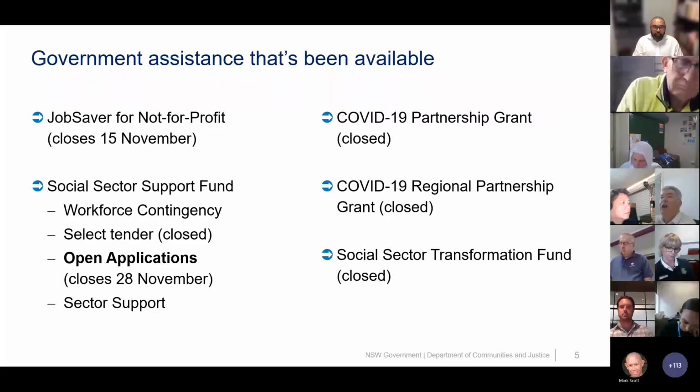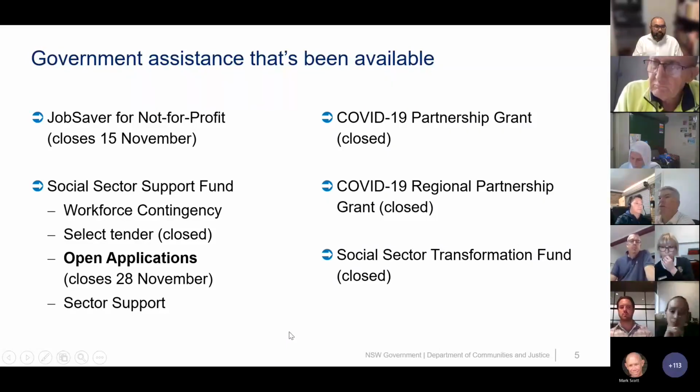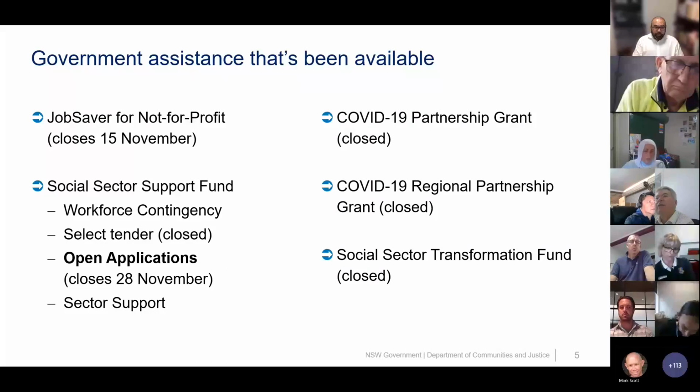There in the website for the support fund, there's various links to the JobSaver for not-for-profits, and also in our guidelines and in the application form itself on Tomato Grants. If you're likely to be eligible for that, that's where your revenue reduction is more than 15%. You'll be likely to be eligible for the JobSaver not-for-profit, and that's a more generous program. They have $150 million in available funds for charities and not-for-profits to access.